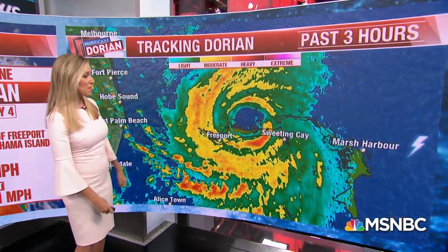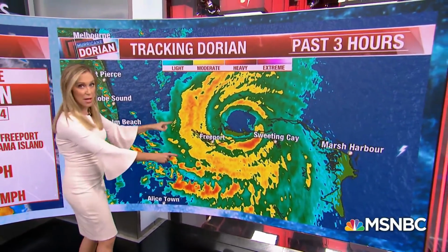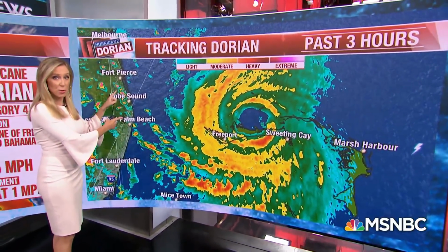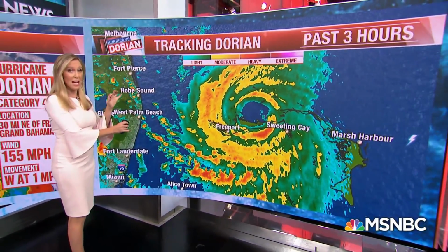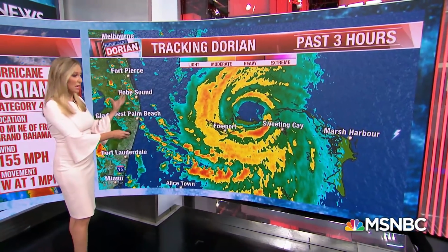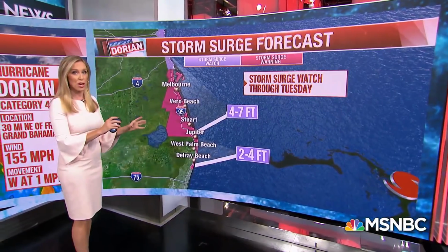And then as we go throughout time here, here's radar. We are looking at some heavy rain, the yellow, that's the heavy rain there. And we have those outer feeder bands now touching Florida. So we could see some severe thunderstorm warnings. It wouldn't be impossible to see an isolated tornado along the coast in Florida. And we are looking at heavy rain. We are looking at gusty winds along the coast of Florida today, especially tonight and especially on Tuesday.